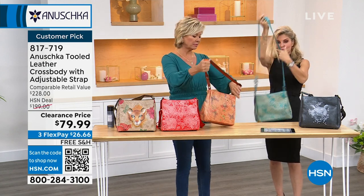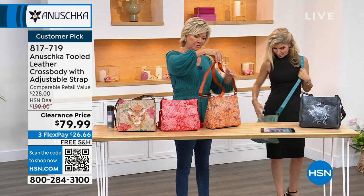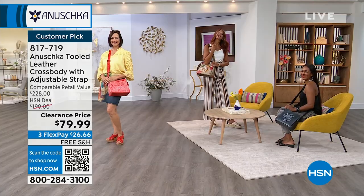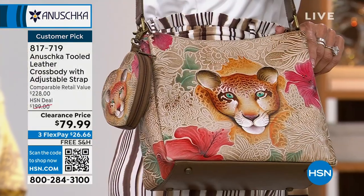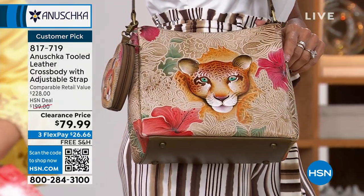I have this one stretched all the way out now, which you can see it's a little bit long. So I'm just going to adjust it up to where I want it on my hip area. Look how cute that is, just with jeans and a cute top and tennis shoes.